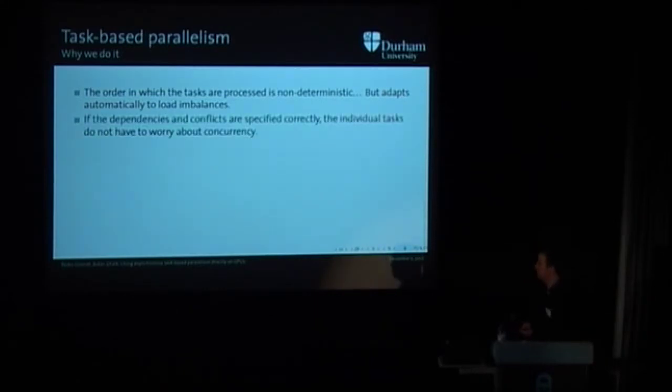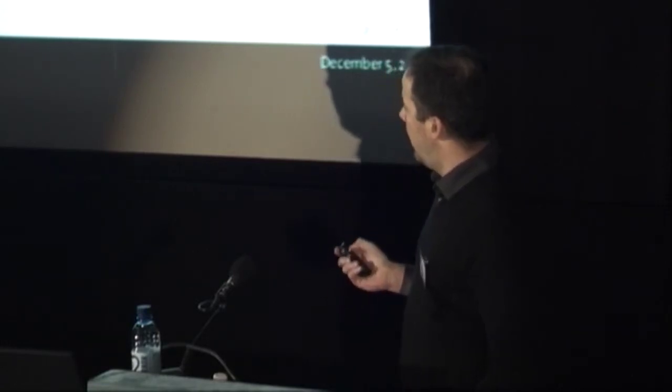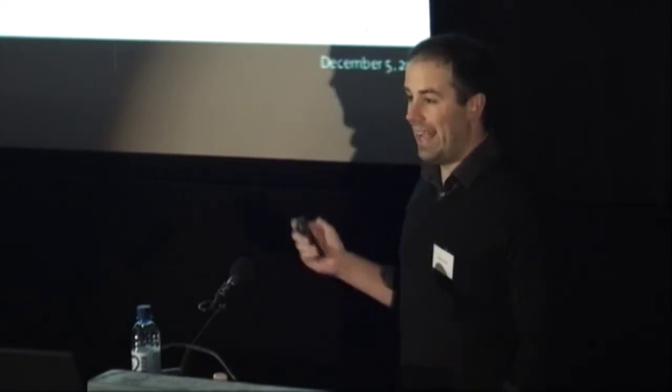It's automatic load balancing. Another very important aspect is that if the dependencies and conflicts are specified correctly at the level of the individual tasks, so if you imagine the tasks as being kernels that are executed, we don't have to worry about any kind of conflicting memory accesses or any form of concurrency problems, because that's already handled by the structure of the tasks. If I've specified the conflicts correctly, it means I can read and write to memory as I want without worrying about somebody writing in between. So I don't have to worry about a number of things. This is great because it means that I don't have to do any explicit locking, synchronization, or atomic operations, which all three of these are usually very expensive in a parallel setting, and they don't scale very well.